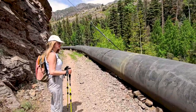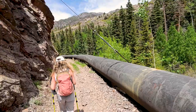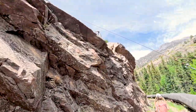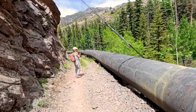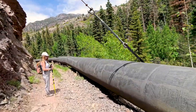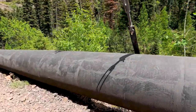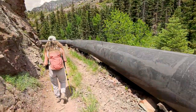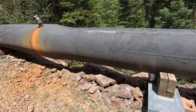Somewhere around 3.5 miles up here on the Ouray Perimeter Trail is this pipeline that they've built on the side of the mountain. It is suspended by cables that are hammered into the rock with pitons and then strapped to the mountain, hanging over the ledge of this cliff. Penstock.